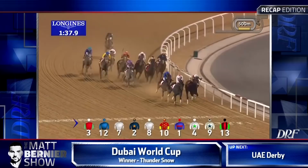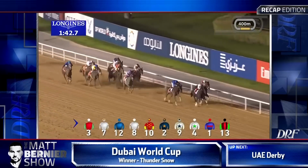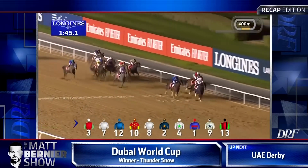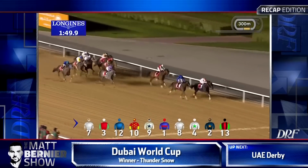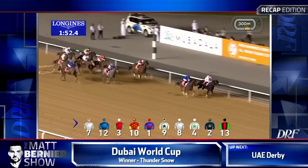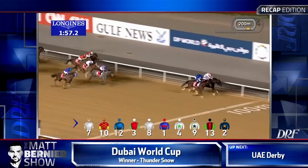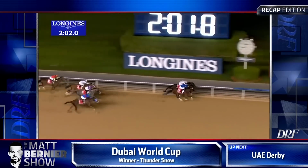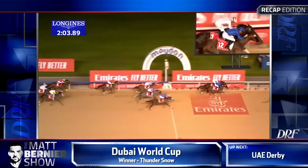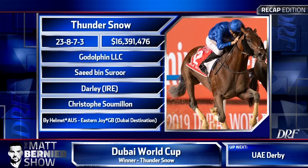Followed by Capezzano, but Gronkowski went to the lead. Thunder Snow out in the middle. North America down on the fence. Pavel from a long way back. Gronkowski the front runner, 250 metres to go. Thunder Snow on the outside, levelling up. Down the outside, Gunnevera and Pavel. Thunder Snow going after Gronkowski. Thunder Snow reaches the front. Gronkowski fights hard. Thunder Snow, Gronkowski. Thunder Snow on the outside. Nose in front. Thunder Snow getting it. Thunder Snow gets the job done by this much over Gronkowski.